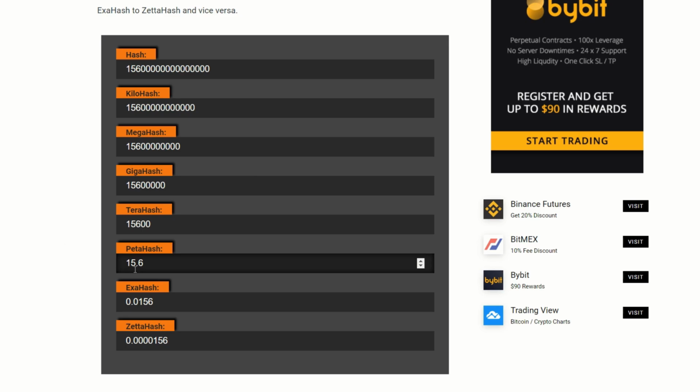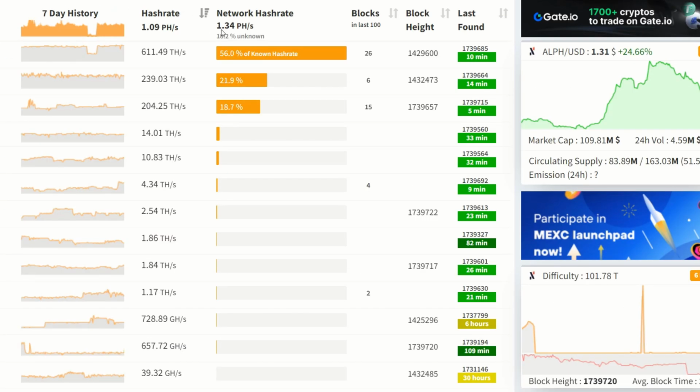I imagine they're going to try to sell as many as they possibly can because the profitability will drop fast. So 1,000 units will push the total network with just AL1 ASICs to 15.6 petahash all by itself. If we look at the current network hash rate, that's only 1.34 petahash. So a little over 15 times more just in AL1 boxes with 1,000 of them online.